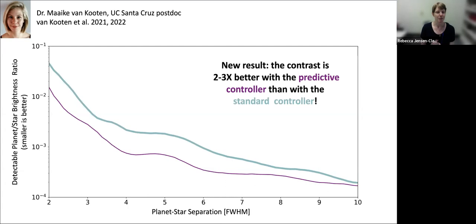So what Micah did is she turned everything on in its standard configuration that we would use night after night. That's what's shown by the teal line here. And then she turned on our brand new predictive control system for our adaptive optics system. And what she saw was the purple line below. So what she finds is that depending on how far away you are from the star, we could see planets that are 2 to 3 times fainter if we turn on predictive control compared to if we just used our regular system. So this was really exciting for us.